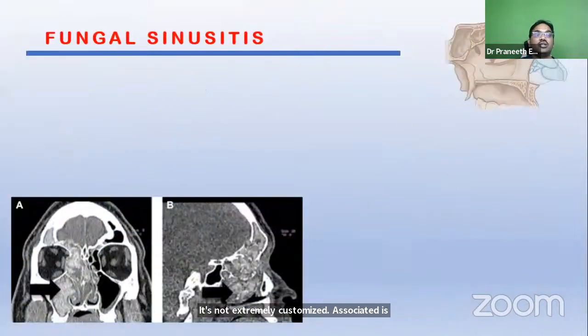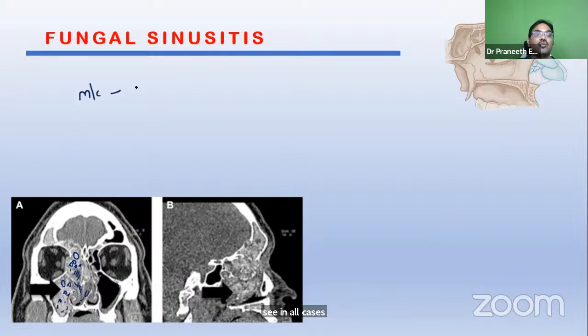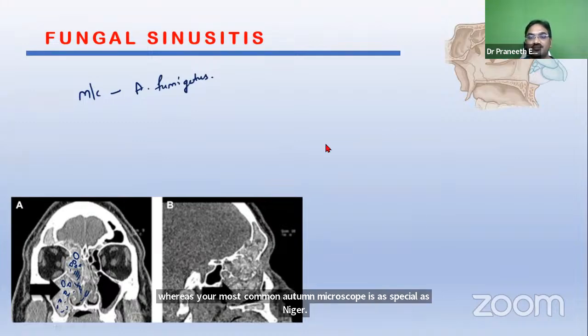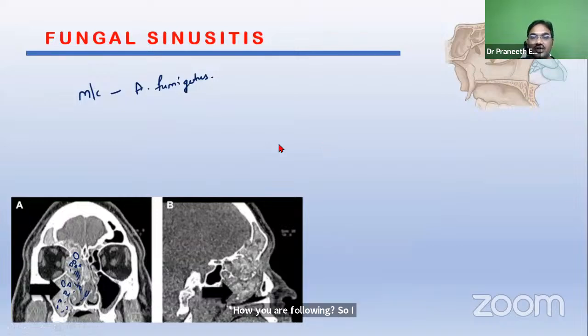Okay. Remember that point. Now, fungal sinusitis. What's the typical feature you find on CT scans of fungal sinusitis? There is hyperdensity, apart from the regular soft tissue that you see in all cases of sinusitis. You can see the whitish hyperdensities that indicate fungal sinusitis. The most common organism here is Aspergillus fumigatus, whereas the most common organism in otomycosis is Aspergillus niger. Are you all following? Clear? So Aspergillus fumigatus is the most common organism.